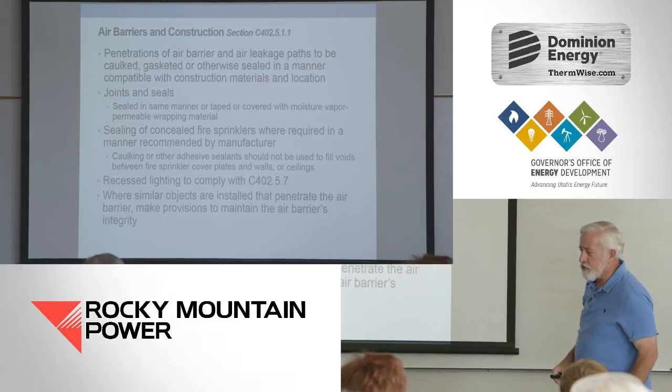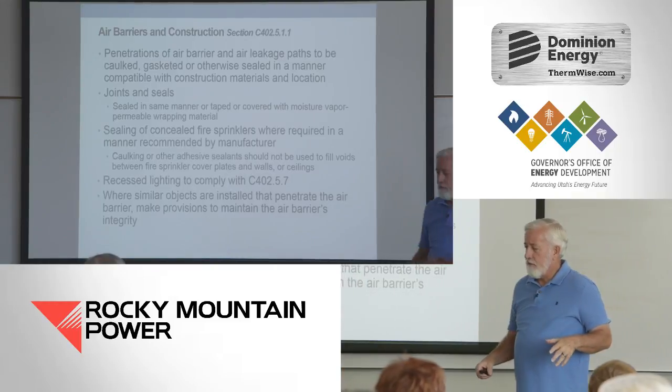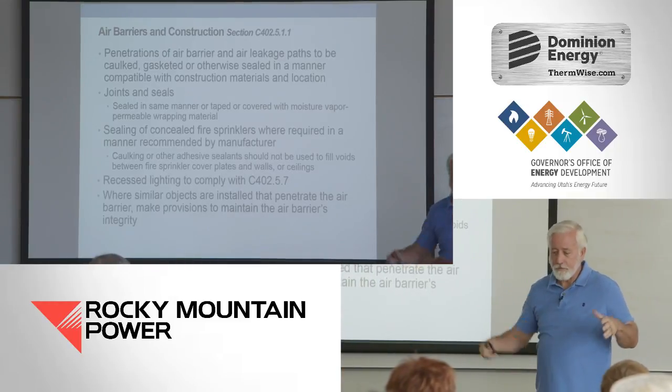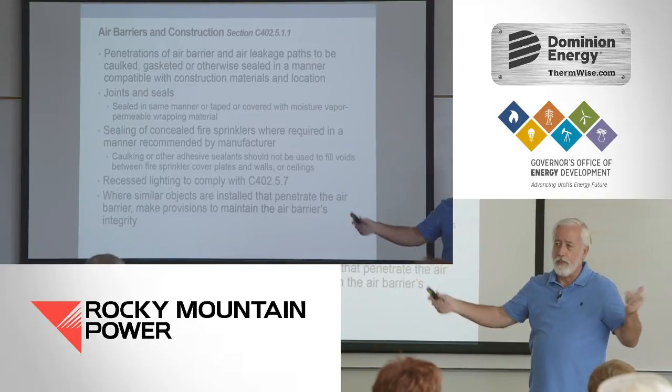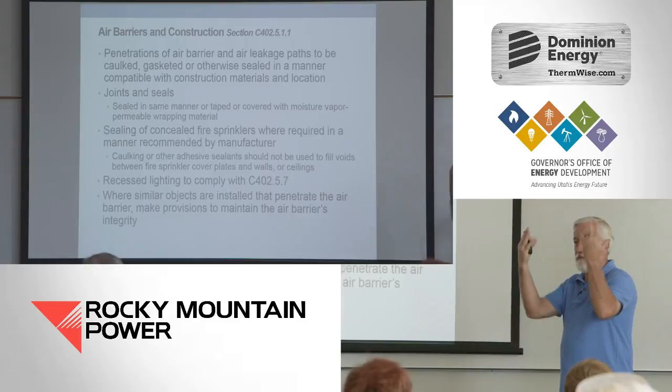And the manufacturers, I think one of them allows a boot or something on top of it, but it has to have a certain volume so that we get some flow.